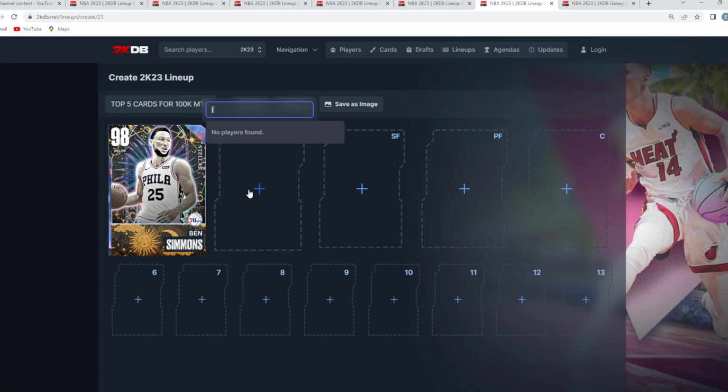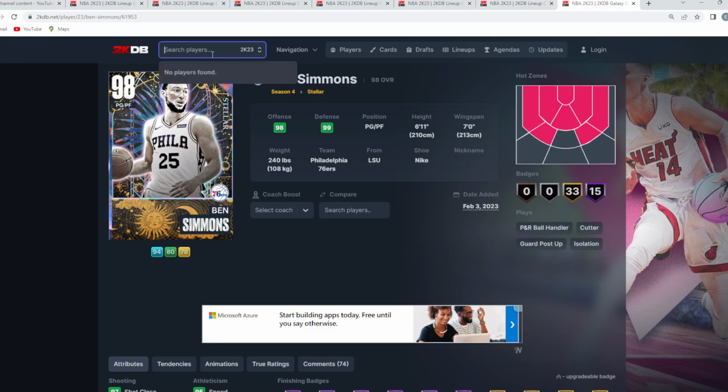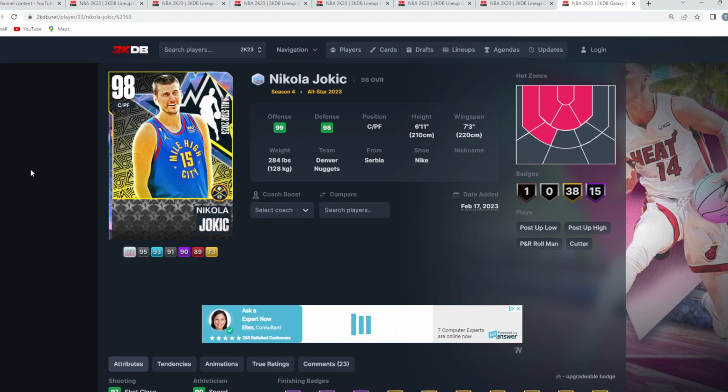But the next card I want to talk about is definitely going to be under that 100,000 MT range. I think he's about 90 to 100,000 MT right now. He might have gone back up in price, not exactly sure, but last time I checked was yesterday on Friday, and he was about 95,000 MT. And he's going to be a really good power forward. He's 6'11" with a 7'3" wingspan, and that is going to be the all-star Nikola Jokic.